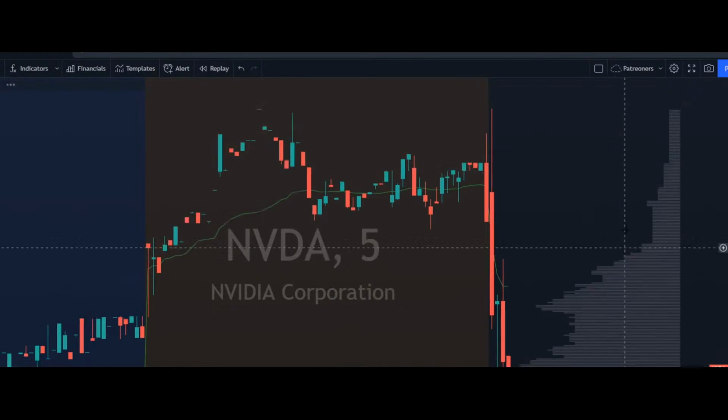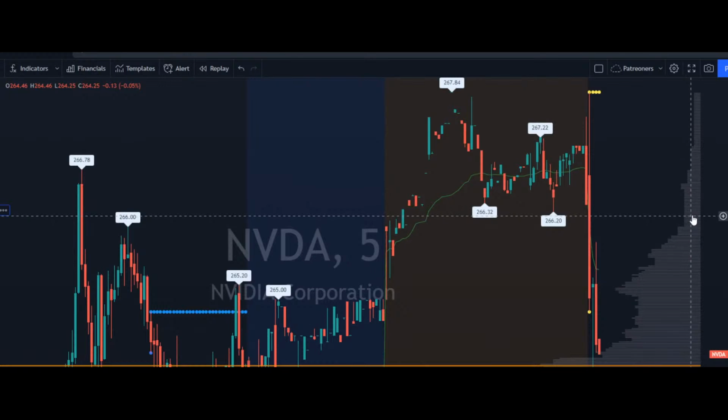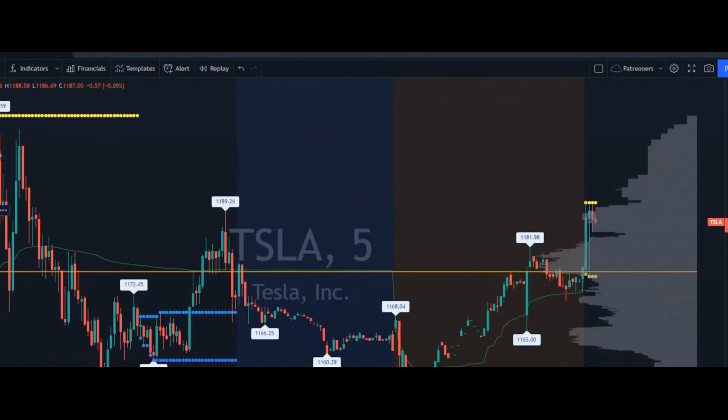Google's coming down. Nvidia, big smoke show on Nvidia. Look at that. Tesla's climbing.